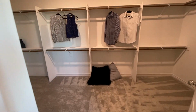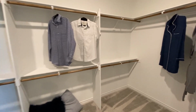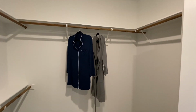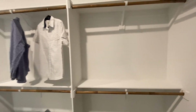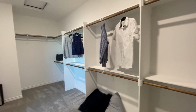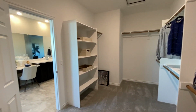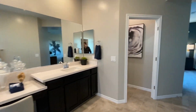Coming into the closet, and oh my, large. So it goes all the way behind the door, even behind. There's a lot of closet space in here. And all the way around back and even over the corner. This is a big closet. This is really nice how much storage you have in here.